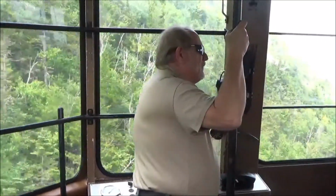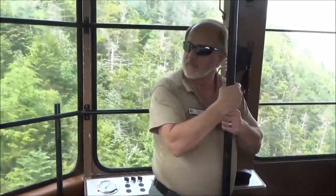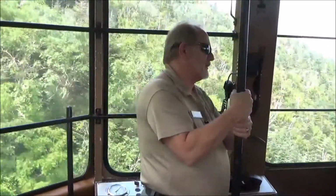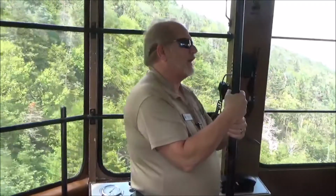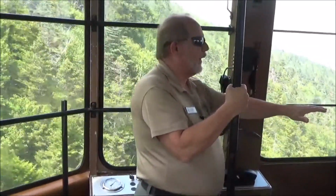So, to give you an idea, as we're coming over, it can magnify 30 times or more. If you notice, there's no heat inside here. None whatsoever. In the wintertime, we're running this. I affectionately call this Icebox 1, and the other one is Icebox 2. It gets mighty cold in here. But when we're coming back down on a nice day, it's 7 minutes of peace and quiet all the way to the bottom.